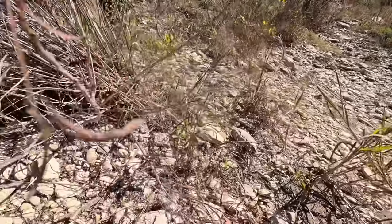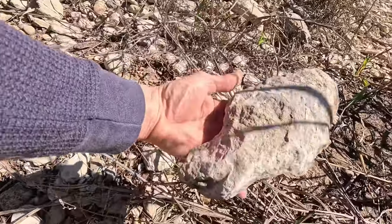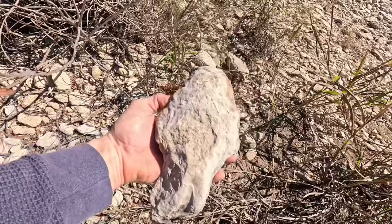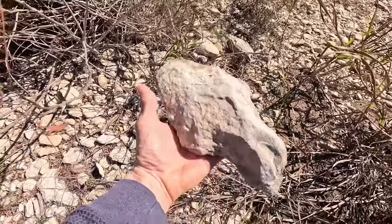Oh my gosh, I found a big arrowhead. Oh man. That looks like a big arrowhead. I found some of these before out here. Man, that could have been a giant arrowhead from the giants.